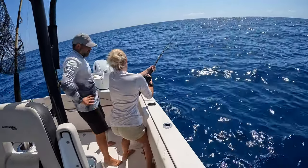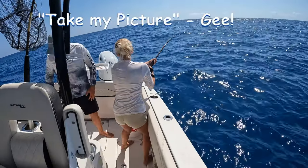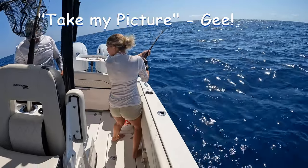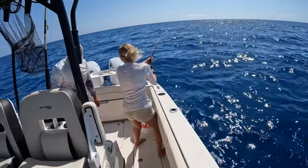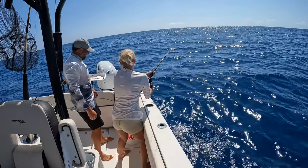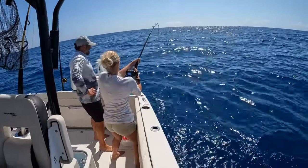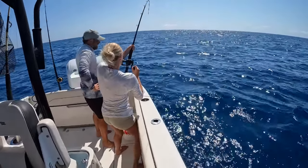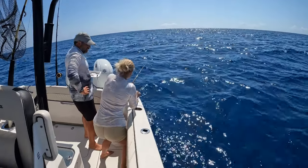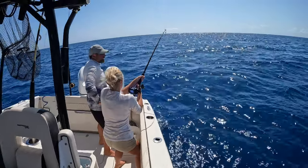It's got a 37 pound drag setting. He's got the picture right there, buddy. There you go. Keep the tension on. Yeah, you got him turned. It's good that he's not going to one spot. It means he's not pulling up. There, nice.